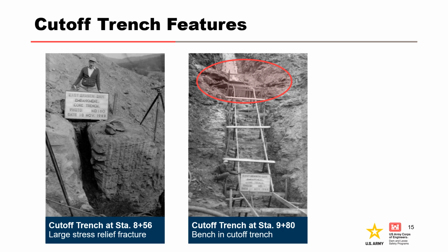Very large stress relief fractures are present in the rock, as shown in the photo on the left. This fracture was located very near the incident location. There is also a bench in the abutment in the cutoff trench, as shown on the right, and it may have been the source of differential settlement and embankment cracking.